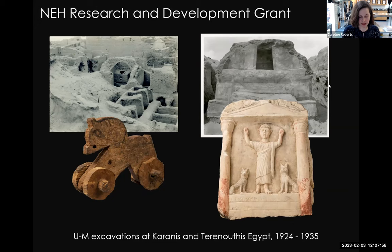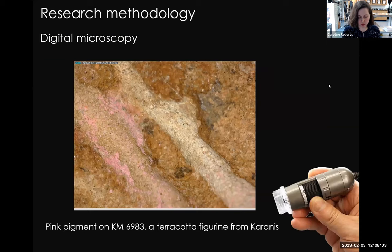We've had three primary technical research tools at our disposal, the first being microscopy, both binocular microscopy and handheld digital. Microscopy is an essential tool for examining artifact surfaces under high magnification. And handheld digital microscopes, such as the one shown here, are relatively affordable and can be tethered to a computer for live view surface examination at a really high scale. So they're ideal for looking for tiny traces of pigment on, say, marble sculpture, or in this case, on the surface of a terracotta figurine from Karanis.